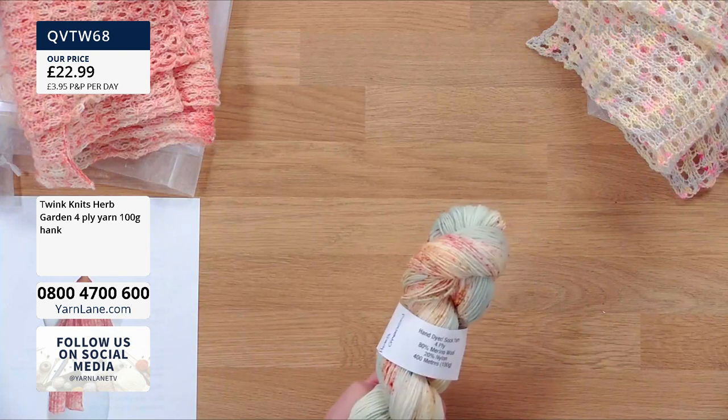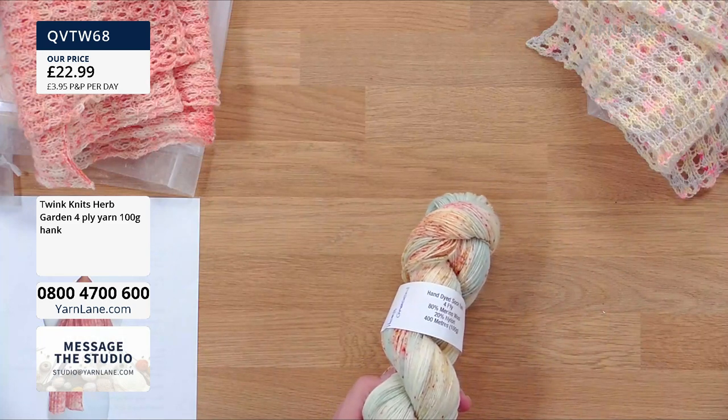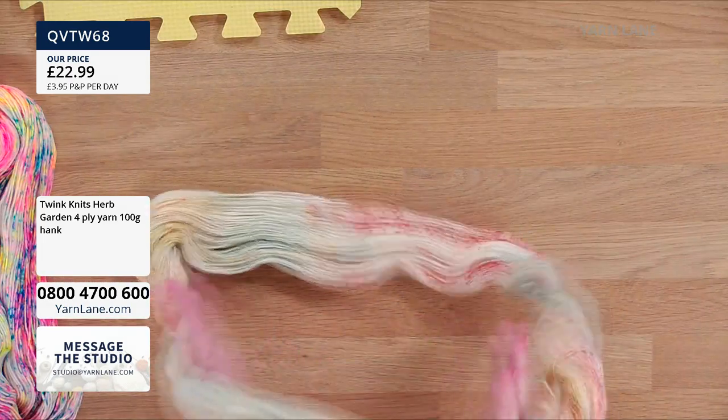We have. So again, it's exactly the same. I've got some of your hair in this one. This is called Herb Garden. Again, it's hand-dyed sock yarn, 4-ply, 80% merino, 20% nylon, 400 metres, 100 grams. Let's have a look at it open then. It's very nice, this one.